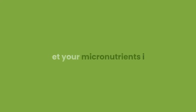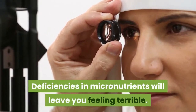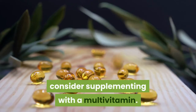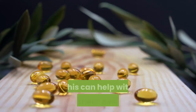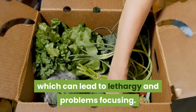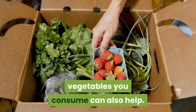Get your micronutrients in. Deficiencies in micronutrients will leave you feeling terrible. If you don't consume organ meat, consider supplementing with a multivitamin. This can help with micronutrient deficiencies, which can lead to lethargy and problems focusing. Increasing the amount of leafy green vegetables you consume can also help.